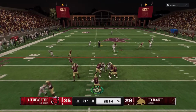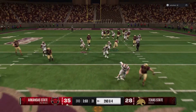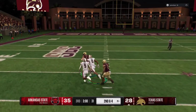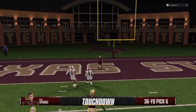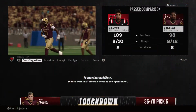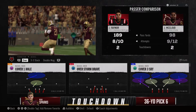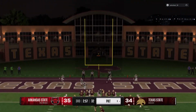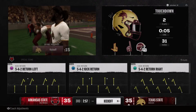Trying play action. Right down the middle. And he intercepts it. The ball's free. He's got the ball, and he'll try to pick up a few. Going the other way, and he's got room. And makes his way into the end zone. Touchdown, Texas State. Getting set for the point after. And after that extra point, we have a tie ball game in the third quarter.